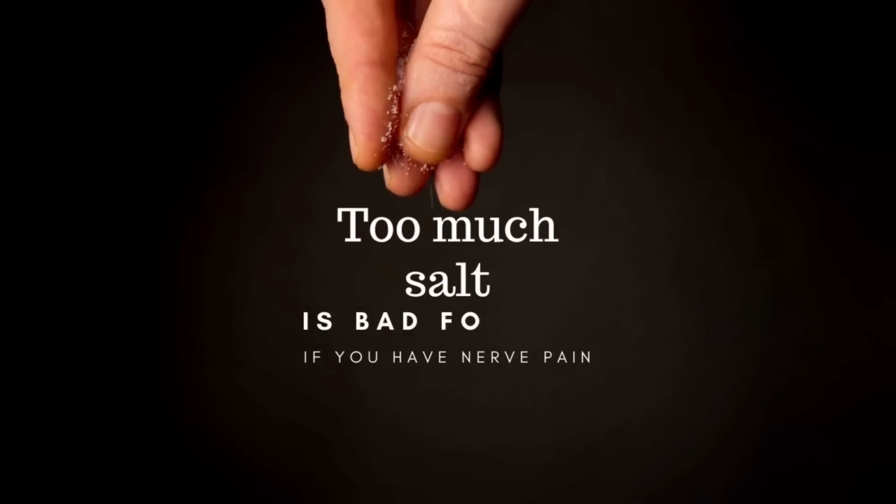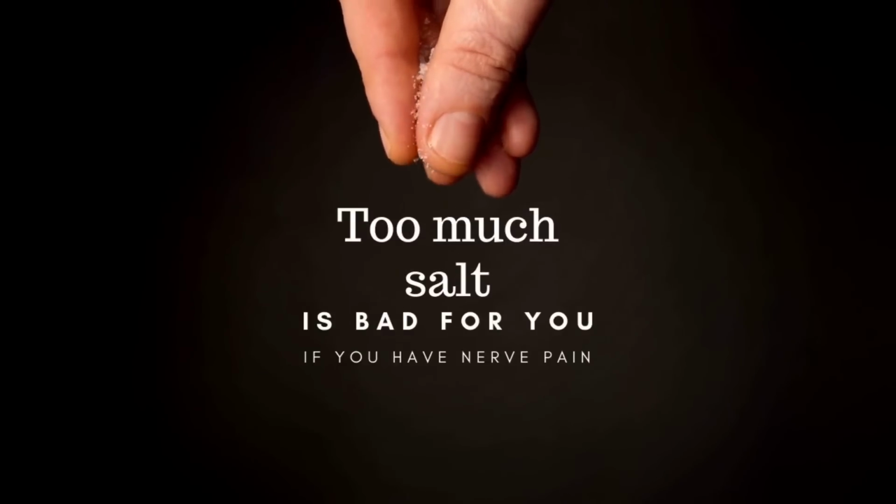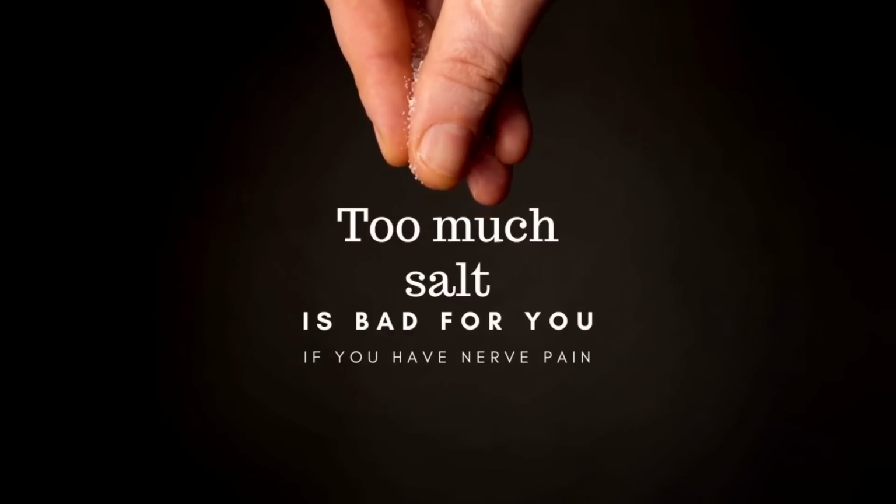Salt. Although we need enough sodium for our body processes to function well, too much salt is bad for you if you have nerve pain. One problem with too much salt is fluid retention. When there is fluid retention, there would be swelling and edema in the tissues in your body.